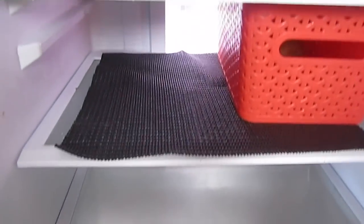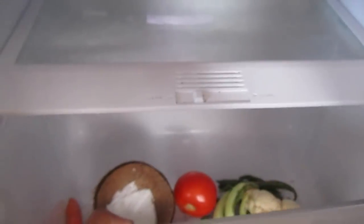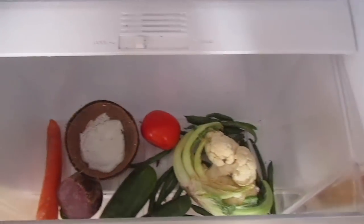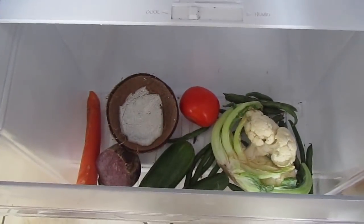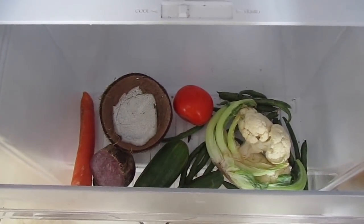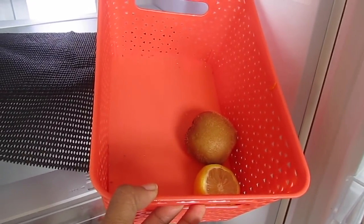So as you can see, my fridge is totally empty at the moment. I have a little bit of vegetables left in my fridge. This is the first thing that I like to ensure before heading out for shopping, just to make sure that there is not too much already present in the fridge in order to avoid any kind of wastage later on. My fruit basket is totally empty as well. So the fridge looks just right, and this is a good time for shopping.